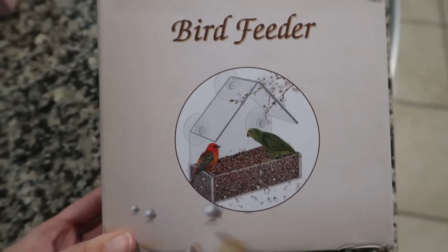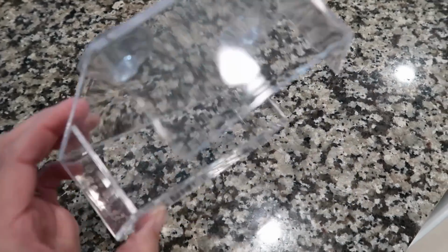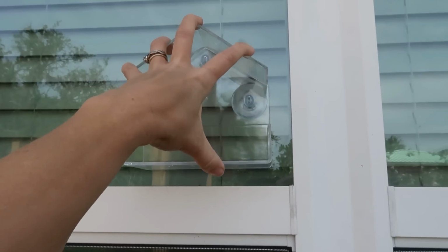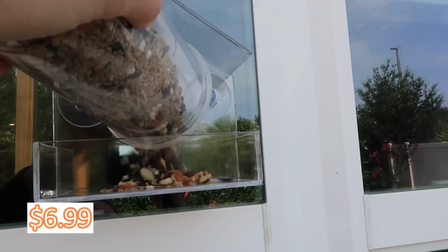Before I get into all the travel items, I have 5 that were just random. I didn't really know how to categorize them, so I wanted to put these 5 items together. The first one of which is this acrylic birdhouse. It goes up with 3 suction cups. I have it on one of my outside windows in my living room, so hopefully we get some birds and my cats can go nuts. It's been up for about a week and a half. So far, no birds, but fingers are crossed that they do show up.